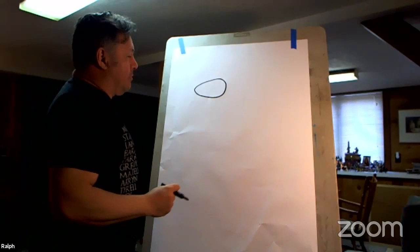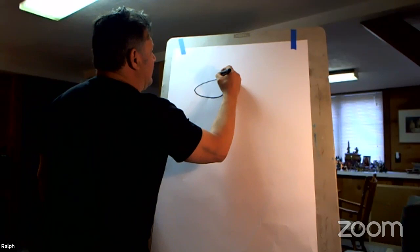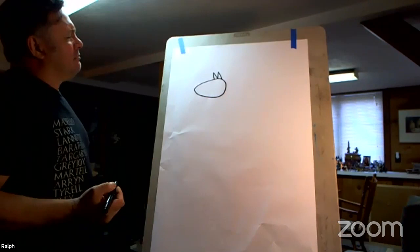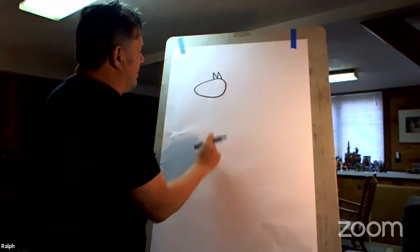Okay, I want to put an ear. You could do just triangles. For little kids, I'm just going to do a little triangle sticking up. One ear is a triangle here, and one ear is a triangle here. Doesn't look like much now. And we're not going to put the horn on it yet, because what I want to do is make the neck. I'm not even going to put the nose and the eyes on it yet.